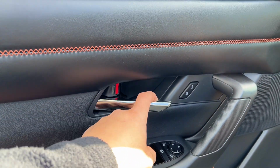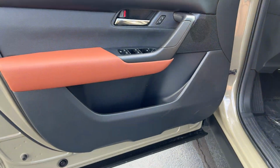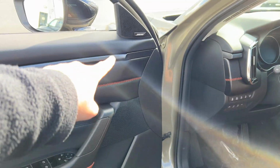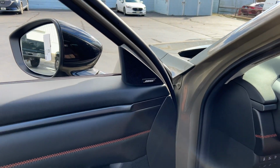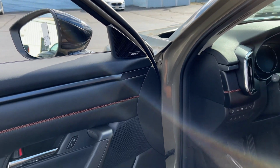The door handle feels a little bit on the lighter side, finished in chrome. Door locks, and there is a good amount of storage space in the bottom of this door. And here is a speaker, tweeter, and by the way, this Mazda CX-50 has a 12-speaker Bose sound system.